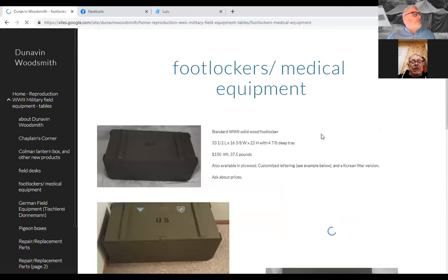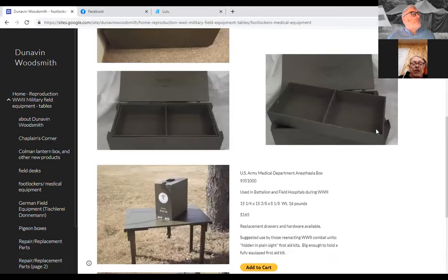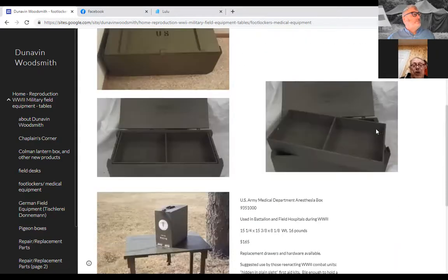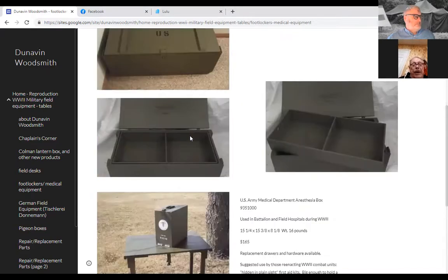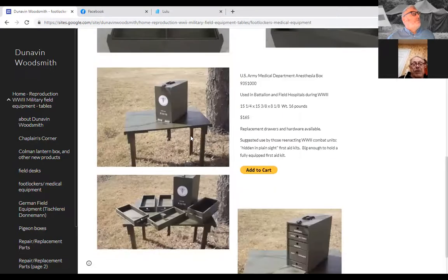Okay, let's look at your footlockers and medical stuff. So you've got footlockers. I can custom mark them if you like. Most of them have the wooden handles on the side, like the old ones. However, I do have the print for those that were riveted together, and I have done some of that too. That is the bottom picture.